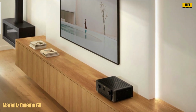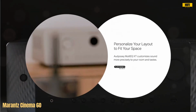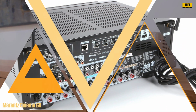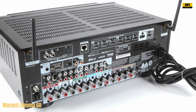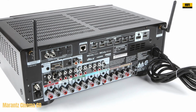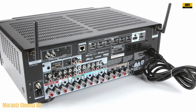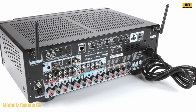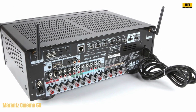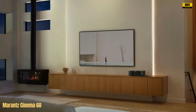The receiver is compatible with speech assistants, Alexa, Google Speech Assistant, Apple HomePod, and streaming services, AirPlay audio streaming, AirPlay 2, Spotify, Pandora, and others, just like the other 2 in this category. The Marantz Cinema 60 offers two HDMI outputs, HDCP 2.3, ARC, eARC, and 6 HDMI inputs that support 8K at 60 Hz, 4K at 120 Hz, and upscaling 1080p or 4K to 8K quality.